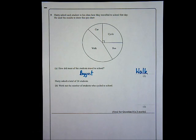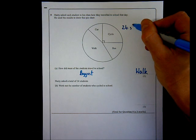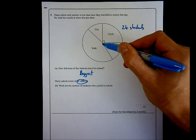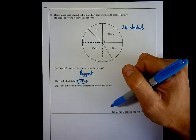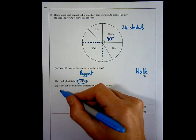In part B, I'm told he asked a total of 24 students, so the pie chart represents 24 students. I'm told that here. And I'm asked to work out the number of students who cycled to school. Well, cycled is up here, and I can see just by looking at it that that is 1/4 of my circle, or 90 degrees.